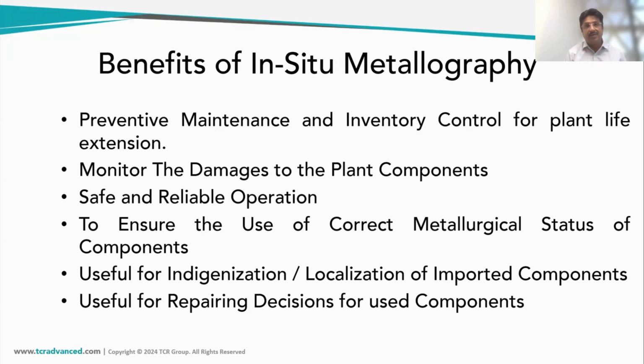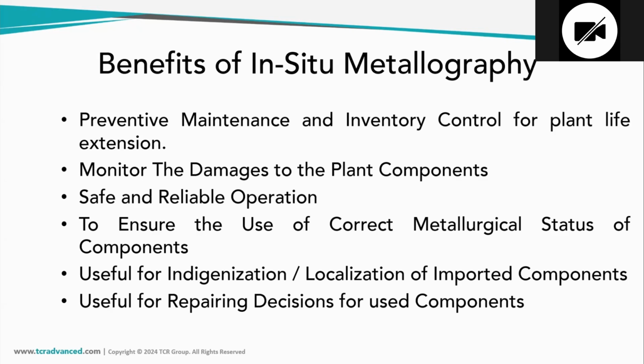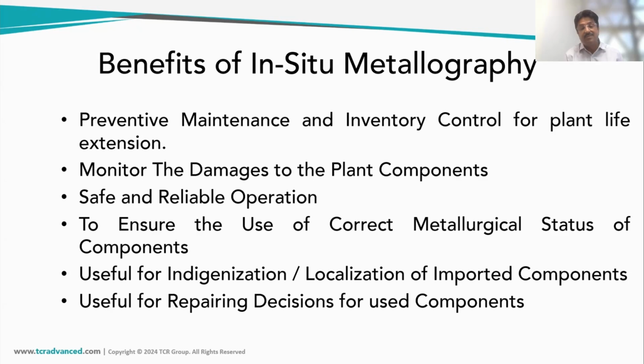Many times, there is certain damage which occurs to the equipment or a component that does not necessarily require replacement, but it very much requires monitoring. So every 2 years, if you monitor the microstructure and find that no further degradation occurs, then those components can be extended for another 2 years.